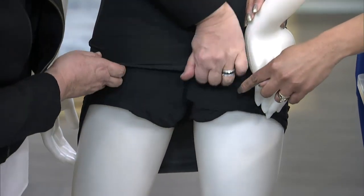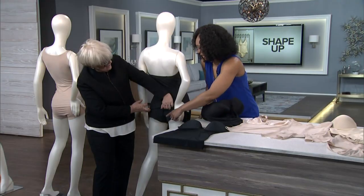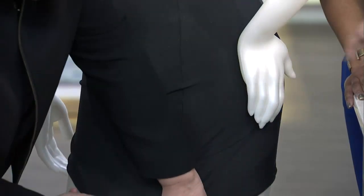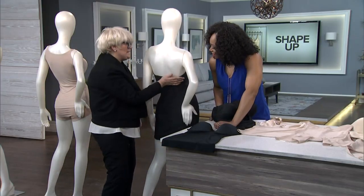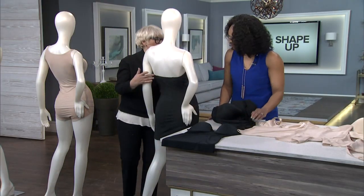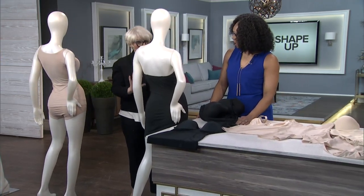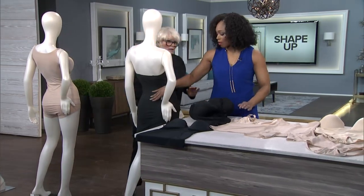Do you see how good it sticks to your body? There's a little panty. It's like a bum lifter, a panty underneath. The whole nine yards, seamless again, and strapless. So summer coming up, strapless little dresses, absolutely fantastic. There's a lot going on back there.